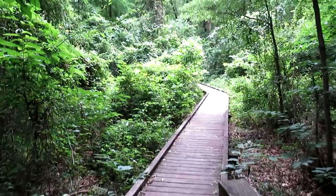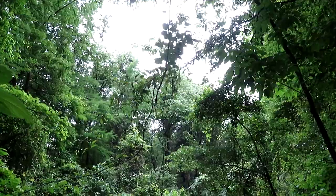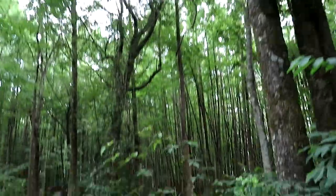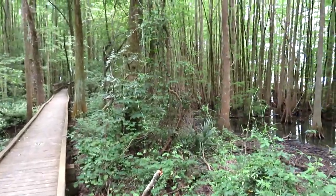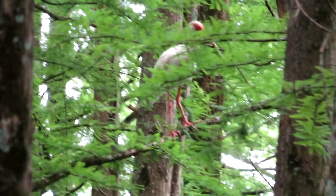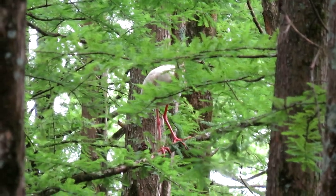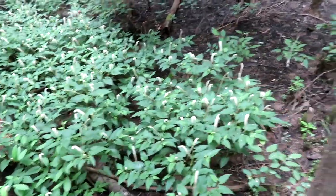Bit of a canopy clearing here. Oh, you see that flying through? Spooked some birds, but I couldn't make out what exactly they were. Get my longer, bigger lens. I don't know what kind of bird that is. I thought it was an ibis, but this may be some kind of stork or something. This place is covered in lizard's tail. That's what all these little white flowers are.